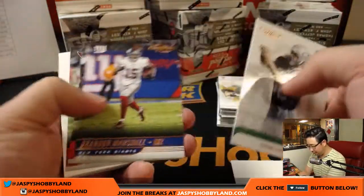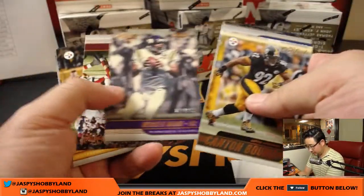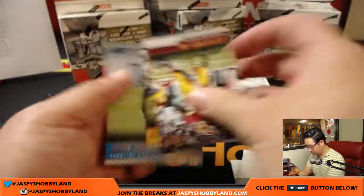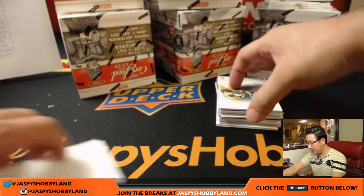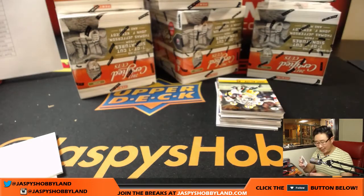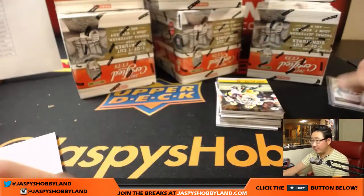So right out of the first box, there's Warren Moon at $3.99. If you see me miss a serial numbered card, don't worry. Our shipping team usually goes through all of this again, catches the stuff that I may have missed. I'm not going to miss hits, though. Don't you worry. This will be a randomizer between the Panthers, that's Brian Crouch, and the Packers, that would be David Marin. 76 out of 99, Luke Kuechly, Clay Matthews.